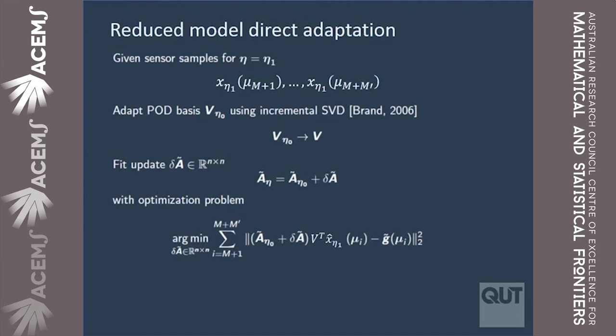So we've got a few things to do. We need to adapt the POD basis. So here's the V eta naught, that's the POD basis computed at the nominal conditions. We can adapt that using incremental SVD. This is some really nice work from 2006 from Brand that says, with this additional data that's coming in, I can very rapidly update the SVD. So I'm going to get a new basis matrix.